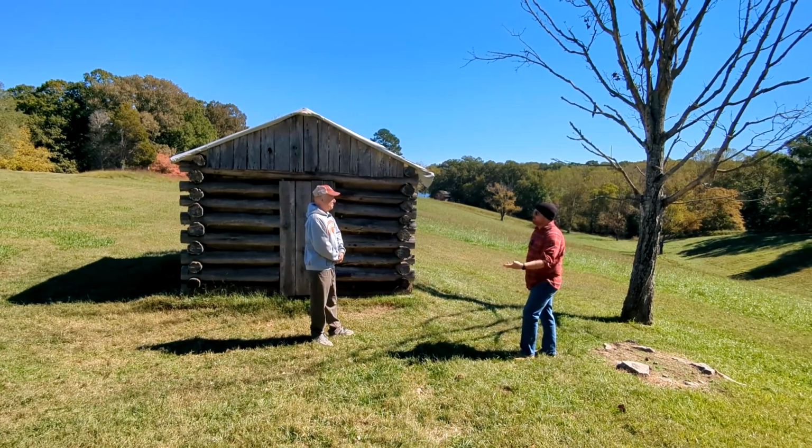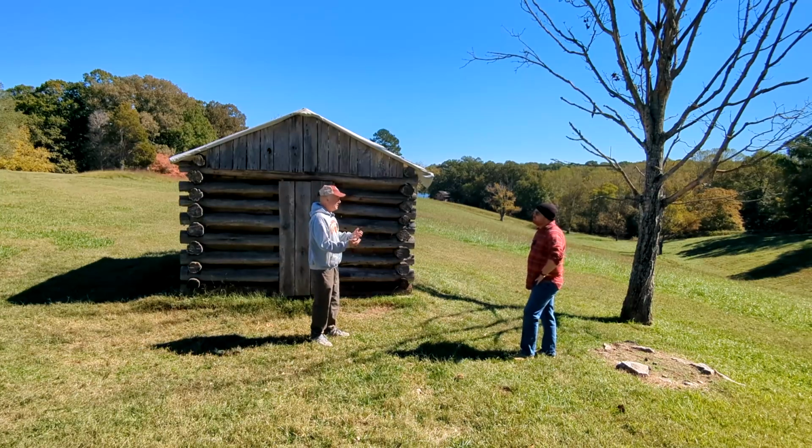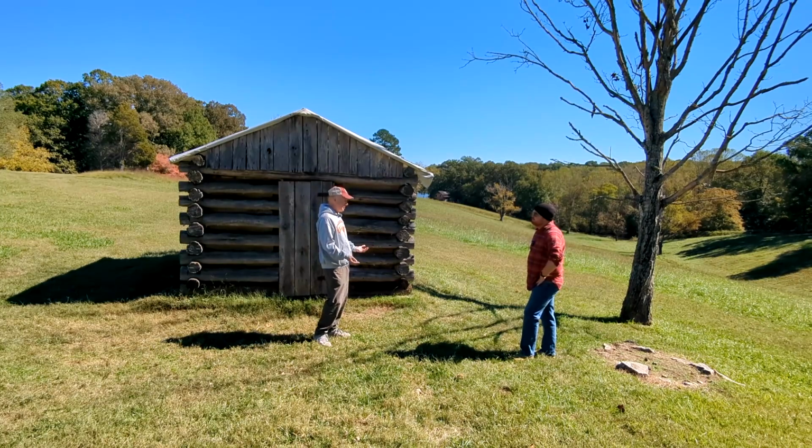Yeah, if this battle had been fought later on in the war, a whole lot of things would have been totally different. I think the Southerners would have been able to hold out a little bit longer. And they would have, exactly.